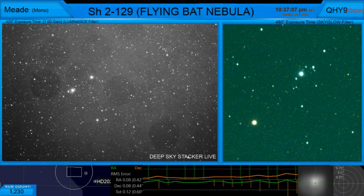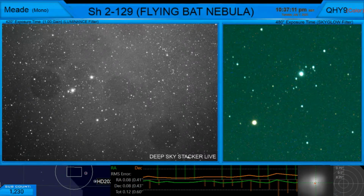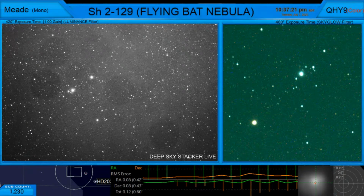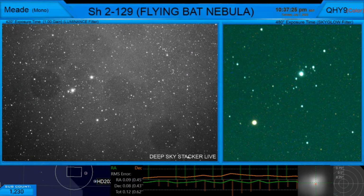It's a very, very, very faint object. So we'd have to take a ton of exposures in luminance to see if we can pull out some detail. I don't know if anybody has gotten a chance to look at this. It's a Sharpless object is what it's actually called.